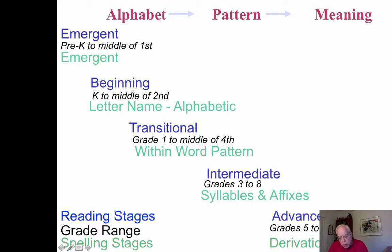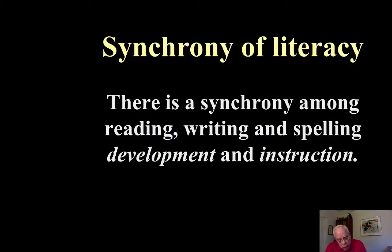And we're wanting to know where your child is developmentally. And usually there's a relationship between stages of reading, the beginning stage of reading, let's say, the second stage, and the letter name alphabetic stage. So we know from a variety of resources and research that there's a synchrony, a relationship among reading, writing, and spelling development. And because of that relationship and development, we can also look at using that relationship in our teaching.